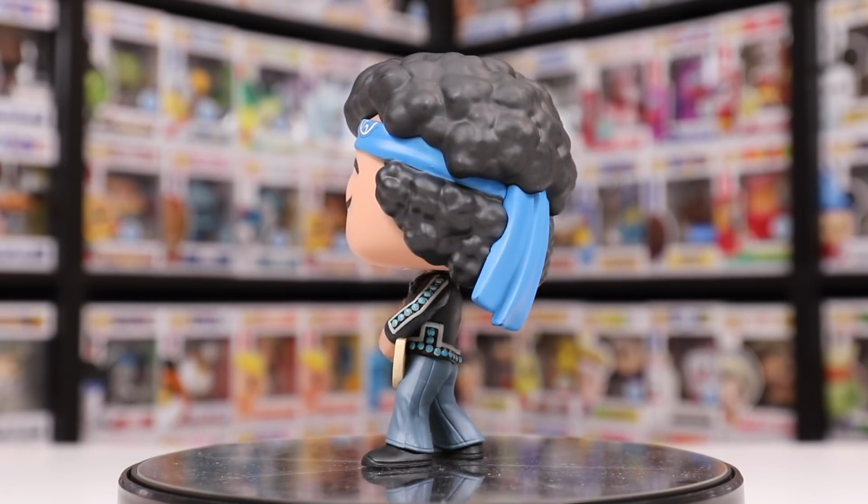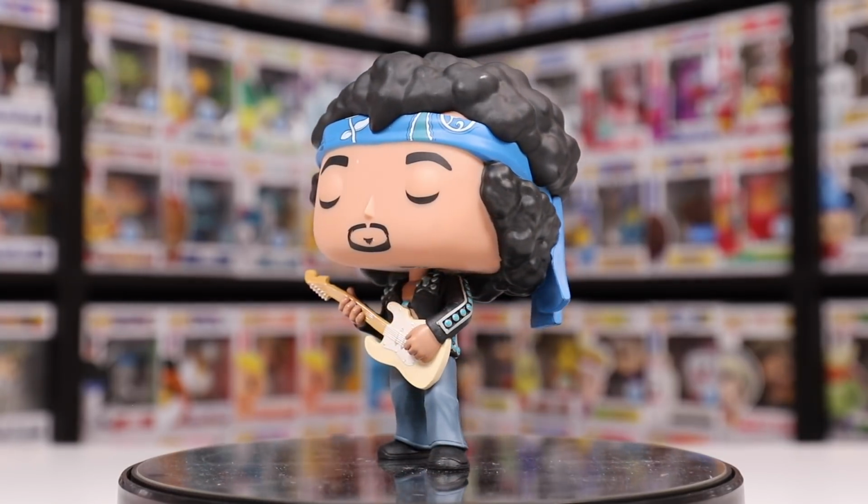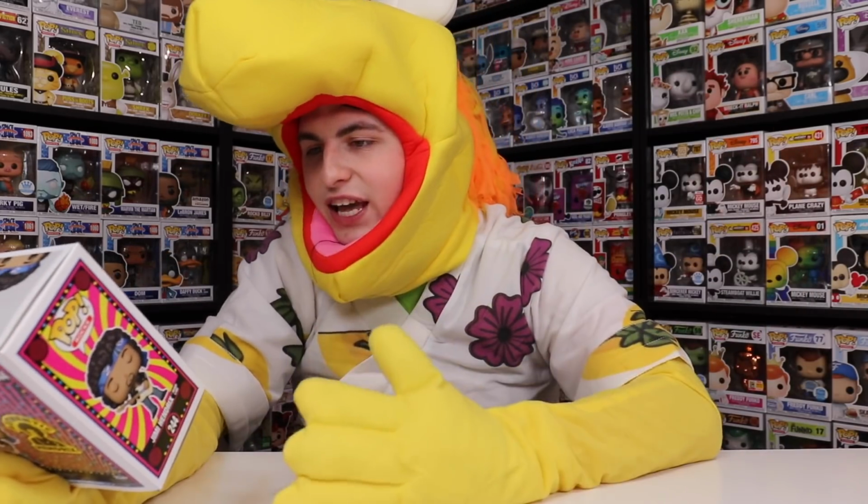Because if you guys don't know, this is the 3rd time they've actually made a wave of Jimi Hendrix figures. The first time they did it, it was just Purple Haze, and they didn't actually have the license to it. Then a little bit later on, they made a couple more, him with his burning guitar, and now they're making this one here as well as 2 other ones, and one of them is a blacklight version of him, and I will definitely be trying to get that one as well.